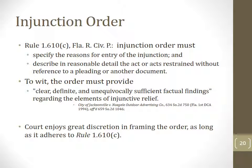there are specific rules for drafting an injunction order. Florida Rule of Civil Procedure 1.610(c) provides the guidelines that must be followed. They must specify the reasons for entry of the injunction, which means that the order must provide clear, definite, and unequivocally sufficient factual findings regarding the elements of injunctive relief.